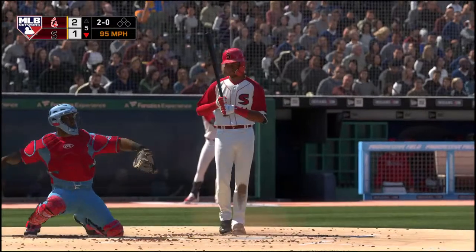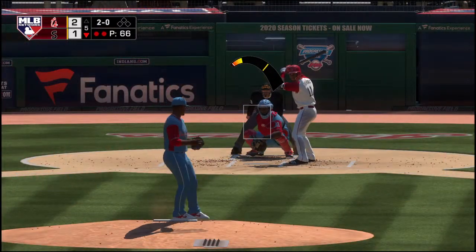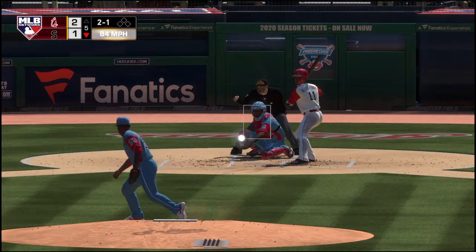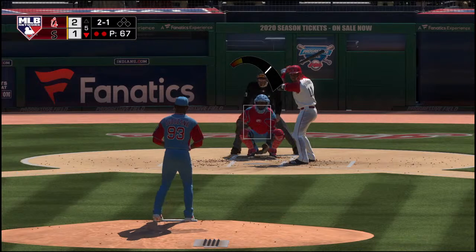And a fastball here that's taken for ball 2. Hey, always a good idea to take a couple of pitches when you're facing a young arm like this one. And now he's put himself in a real good hitter's count. 2 balls and a strike to count.